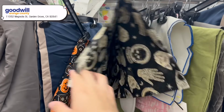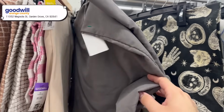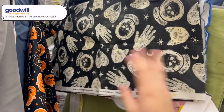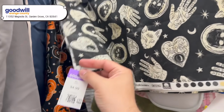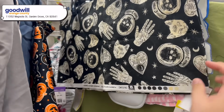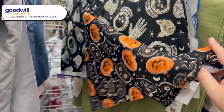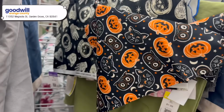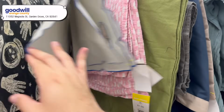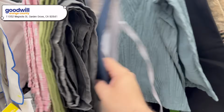There's some pieces of Halloween fabric. Sometimes they have fabric interwoven into the kitchen towels and tea towels. So let's see, like this right here, $4.99 for this piece of fabric. I don't know, it's probably a yard. There's this one here too with the cats, owls, and pumpkins. This one's very Halloween, $2.99. Very pretty. I think those are the only two. There's some other tea towels here and kitchen towels.